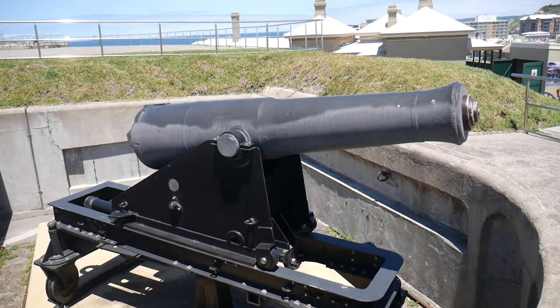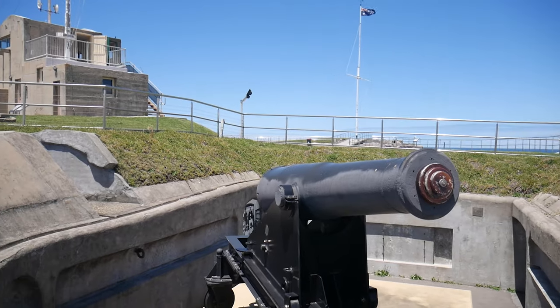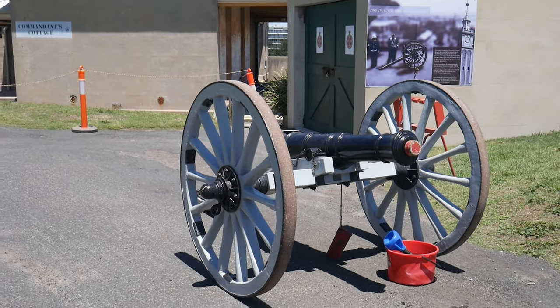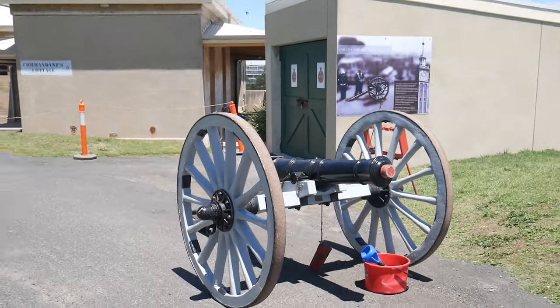There's a cannon. I don't know which one they're firing, but yeah, it's incredible. This is the cannon that they are going to be firing from. It's quite a small one, but it's going to be quite loud, apparently.